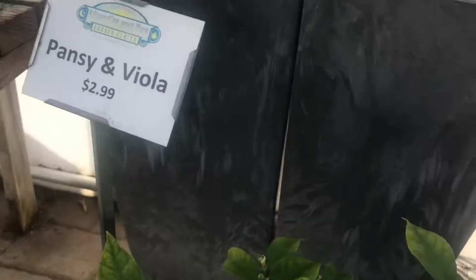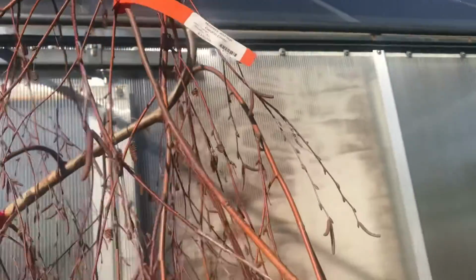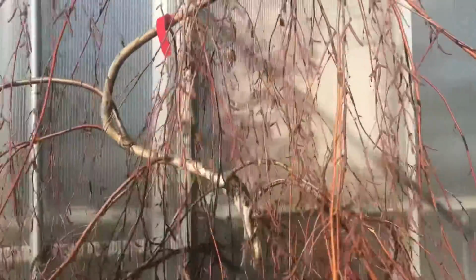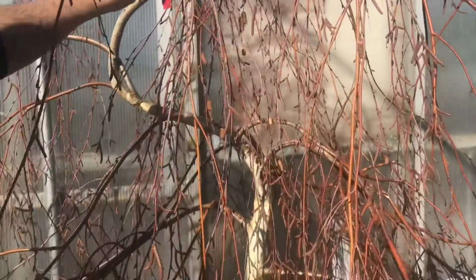Oh, look at views! Got little vines. Try to find out what this thing is. It's all from the parking lot. It's a birch. Catkins, yeah. That tells you it's a Betula. It's a birch.